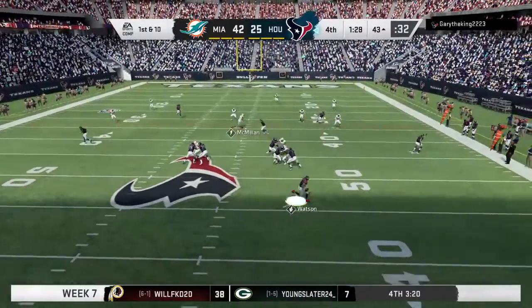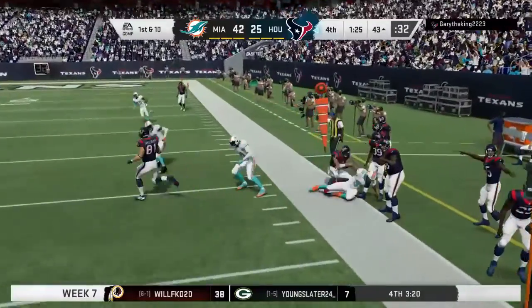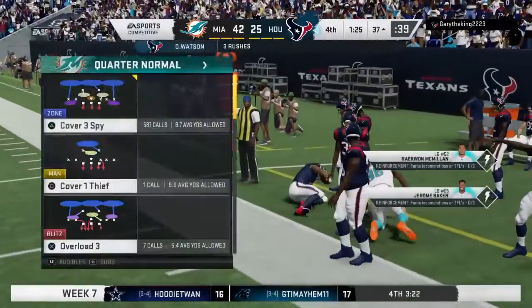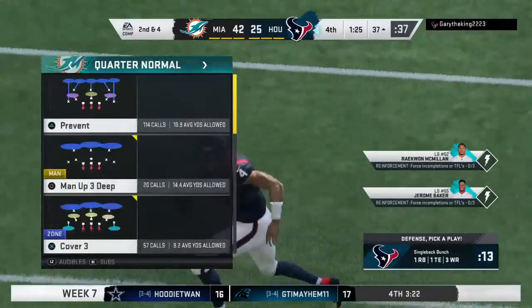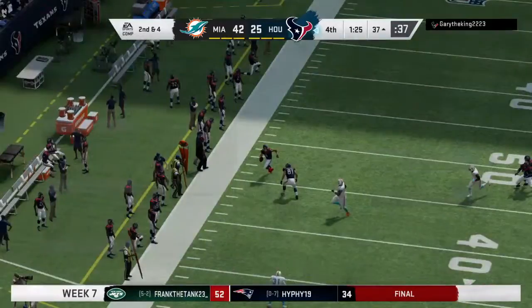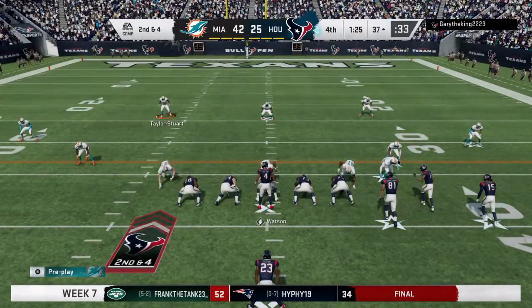After the interception, here's Watson, eluding the pressure right. He's going to take off with it. The improv on the scramble there gets him 6, and it'll be second down. And that was not a bad scramble there on first down. He didn't force it, nor did he throw it away. He was able to take off, and now he made it a very manageable second and short.